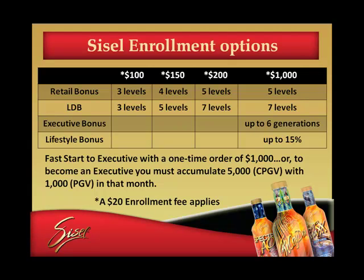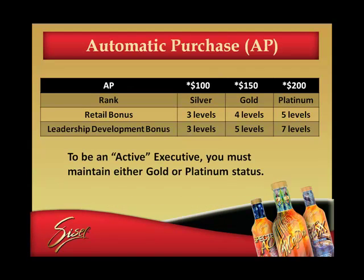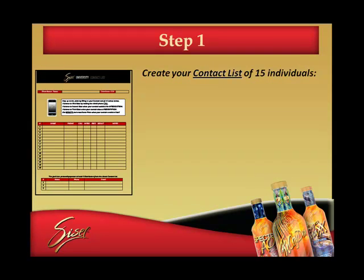Regardless of what level you come in at, it's a $20 product purchase or $20 enrollment kit purchase, and then you purchase products. So let's talk about the automatic purchase, which in my opinion is the lifeblood of all network marketing companies. These are the automatic purchases of the people in your organization. Once again, you've got the $100, the $150, or the $200 level. And even if you came in at that $1,000 level initially, that's a one-time purchase. Then you hook up on one of these three auto ships. Now, if you want to maintain that active executive status, you need to be on at least a $150 or $200 auto ship program.